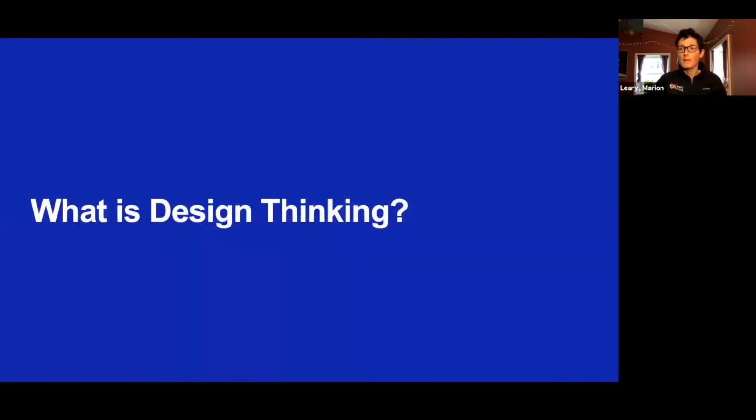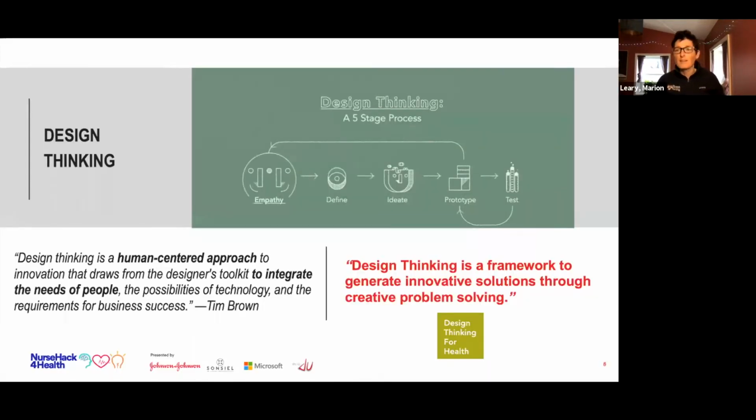So then the next logical question, what is design thinking? Because that's why you're all here, right? So design thinking is a 5-step process that is human-centered in nature. It focuses on the people who the problem affects. And it is looking at the needs of the people through that lens. So it is an iterative process that starts with empathy and goes to define, ideate, prototype, and test.